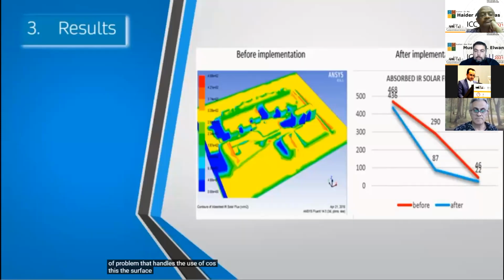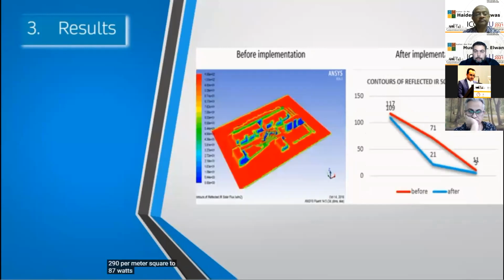The surface temperature was 70 degrees and the air up to 50 degrees, which was very difficult to go through between buildings. We can see here this comparison of absorbed infrared solar flux, which decreases from 290 watt per meter square to 87 watt per meter square. Also, infrared solar flux reflected was 71 watt per meter square, decreased to 21 watt per meter square.